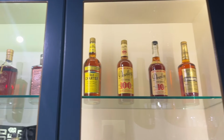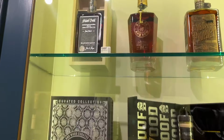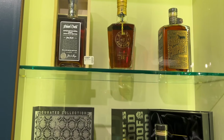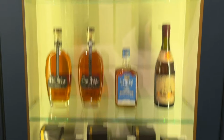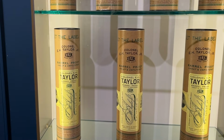Now here's Justin's House of Bourbons, Old Dusty's. I don't think these are for sale, I could be wrong. Well, there's a price tag on that Blood Oath up there, so I guess these aren't just old dusty. Some of these are just really expensive or hard to get bourbons, whiskeys, and maybe some of their museum pieces. I don't know. I just know that I can't afford them.